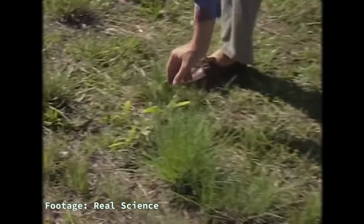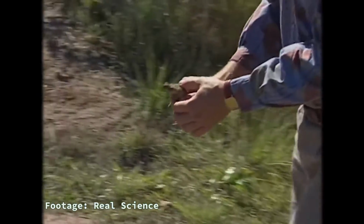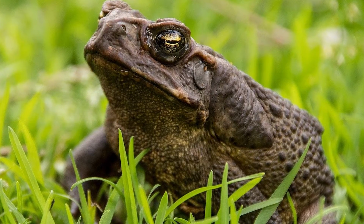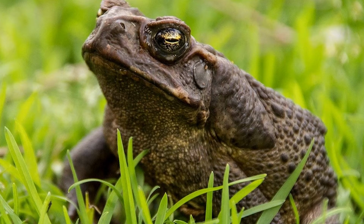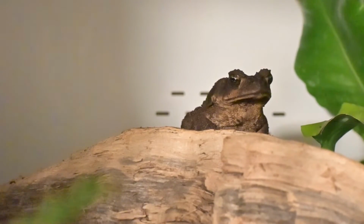Just a friendly reminder, if you do decide to take a toad out of the wild, make sure to get it checked out by your local exotics veterinarian. Wild animals can carry parasites and diseases. Anyways, let's talk about cane toads and how you can keep one successfully at home.